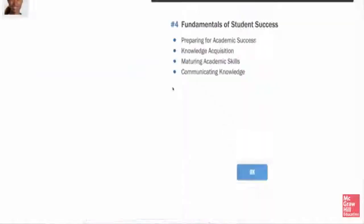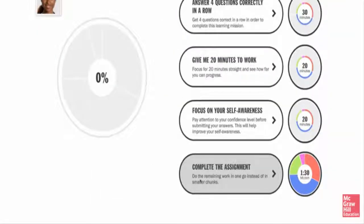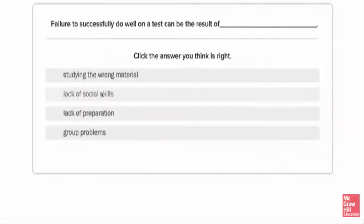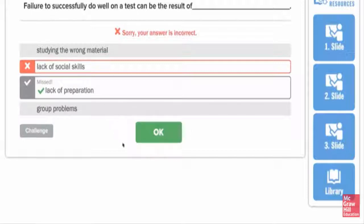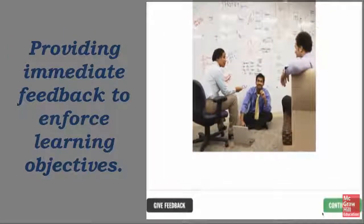Students also have the ability to use McGraw-Hill Connect, which allows them to learn at their own pace. One of the benefits of McGraw-Hill Connect is that they can quiz themselves to see where their learning knowledge base is at. This allows them also to receive immediate feedback, which reinforces the learning objectives.